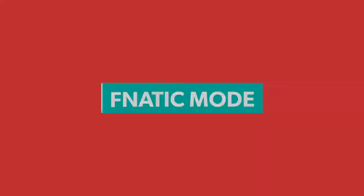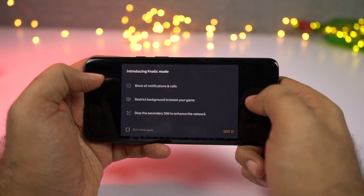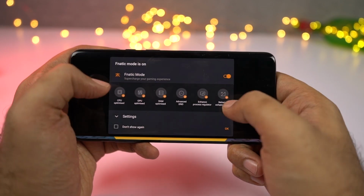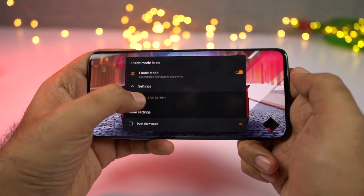Next we have FNATIC mode. It can get rid of all your distractions while gaming. You can quickly enable it or launch it even while playing a game, and it allows you to block all incoming call notifications, and it turns your phone into a professional gaming device.